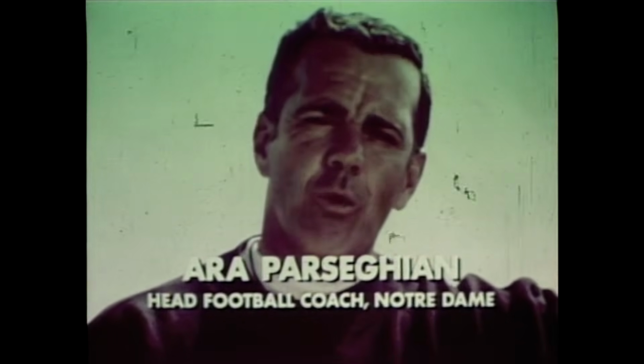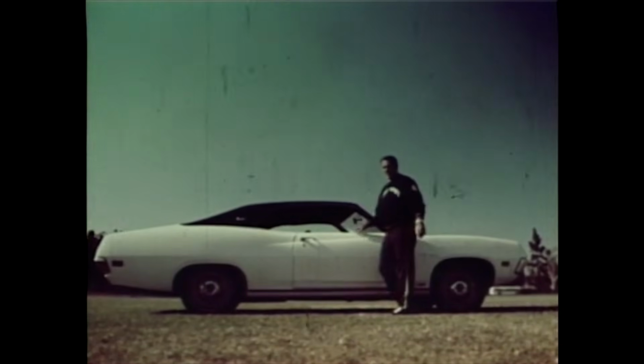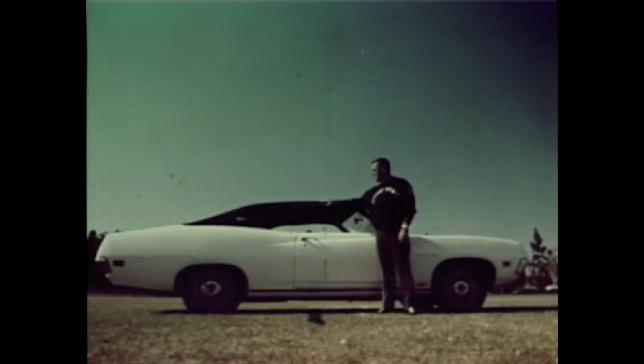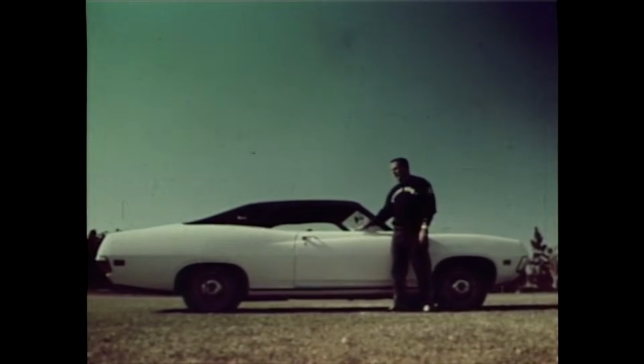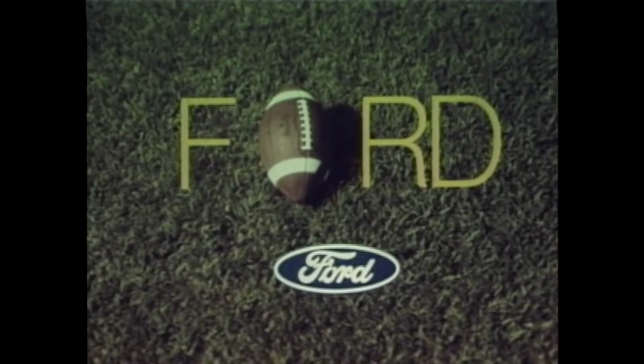What Ford learned, winning more races around the world than anyone else, went into the aerodynamic shape of the 1970 Torino. The shape of its profile, longer, lower. The slope of the roof, the slant of the windshield. Developing Torino's new shape is one reason Ford's in racing. There is another, and it's the same reason I coach football. We both like to win. Ford gives you better ideas. It's the going thing.